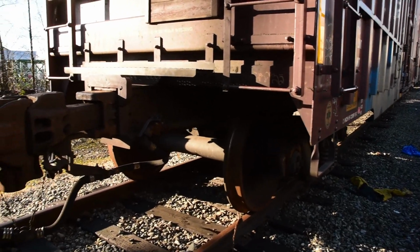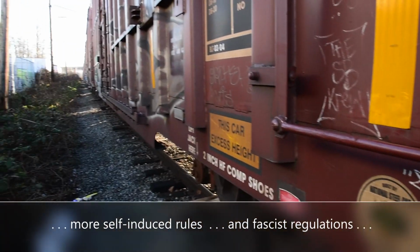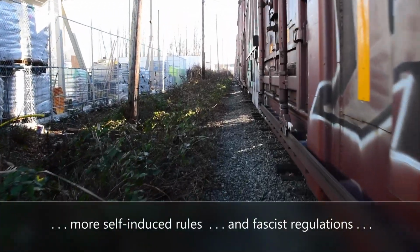Like, this is what I mean, right? Right in the midst of the whole COVID thing, as if there's not enough restrictions, he's got to lay that on me. I thought, come on, man.